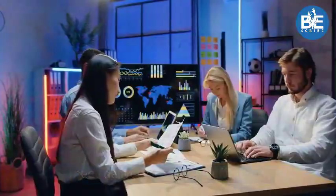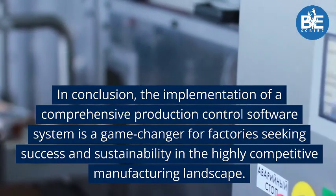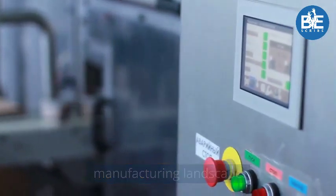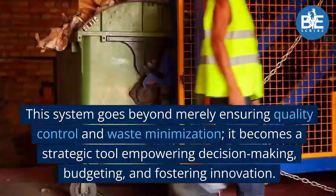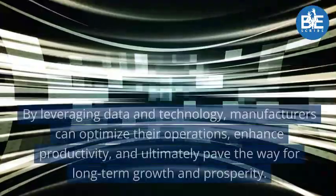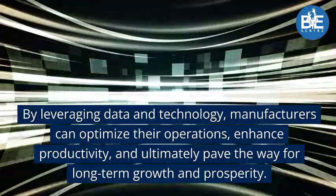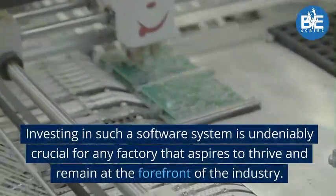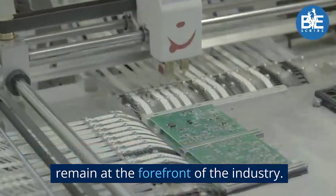In conclusion, the implementation of a comprehensive production control software system is a game-changer for factories seeking success and sustainability in the highly competitive manufacturing landscape. This system goes beyond merely ensuring quality control and waste minimization. It becomes a strategic tool empowering decision-making, budgeting, and fostering innovation. By leveraging data and technology, manufacturers can optimize their operations, enhance productivity, and ultimately pave the way for long-term growth and prosperity. Investing in such a software system is undeniably crucial for any factory that aspires to thrive and remain at the forefront of the industry.